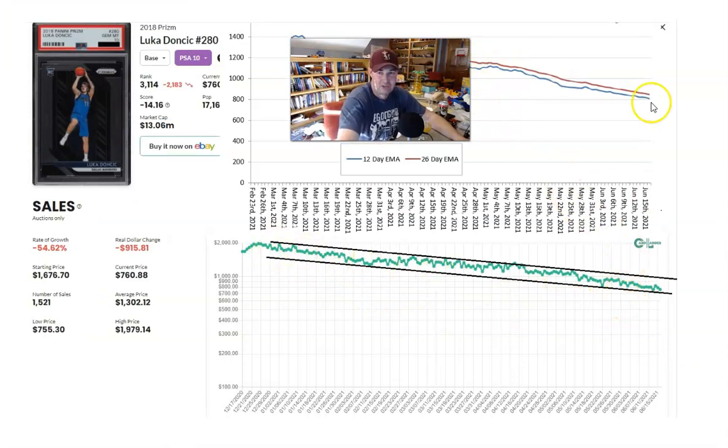All right, Luka PSA 10, really for the better part of a year trending down. So momentum is down, the price action is down, bottom of the range, but any rips are to be sold until he breaks above this line here. So kind of crazy, up in this, I think it was $1,500-$1,600. Like, could this be a $1,000 card?